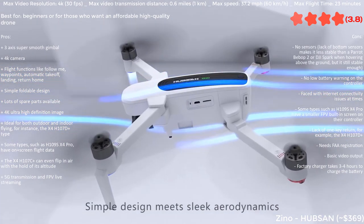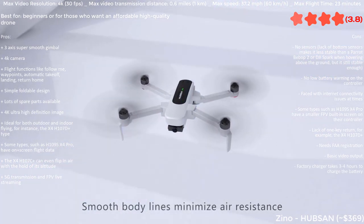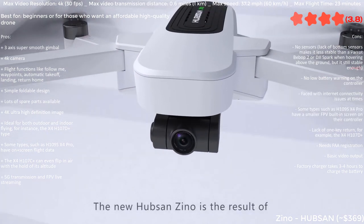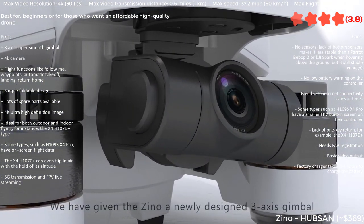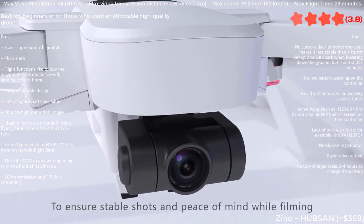Simple design meets sleek aerodynamics. Smooth body lines minimize air resistance. A fusion of mobility and stable flight performance. The new Hubsan Zino is the result of our relentless pursuit for increased performance. We've given the Zino a newly designed 3-axis gimbal to ensure stable shots and peace of mind while filming.